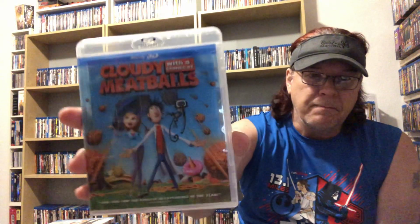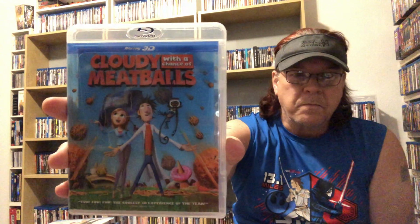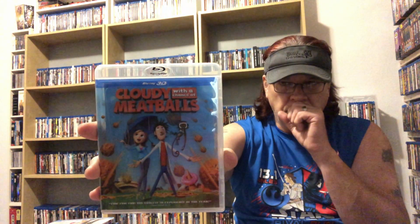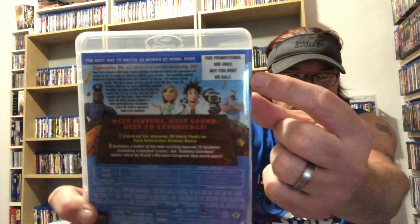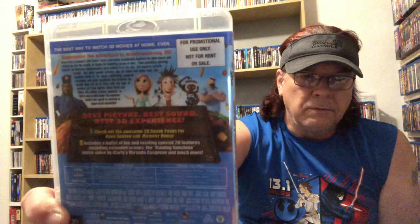But the disc was immaculate. So I went with it because some of these 3D Blu-rays, they don't use the paper sleeve. They use that plastic. So I was hoping for the best to clean it, and I did, and I now have Cloudy with a Chance of Meatballs, the original, since I already have the other one, and I have this on standard Blu-ray with the DVD, and then I have the sequel in 3D, which comes with the standard Blu-ray and DVD. And this one is just the 3D, and it's actually a promotional disc as well.